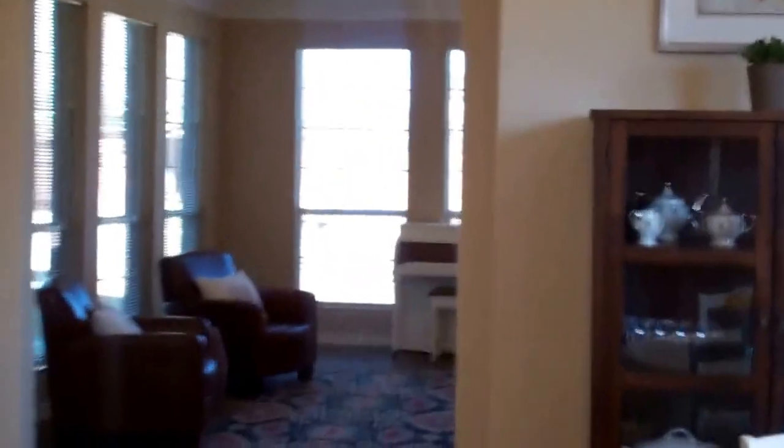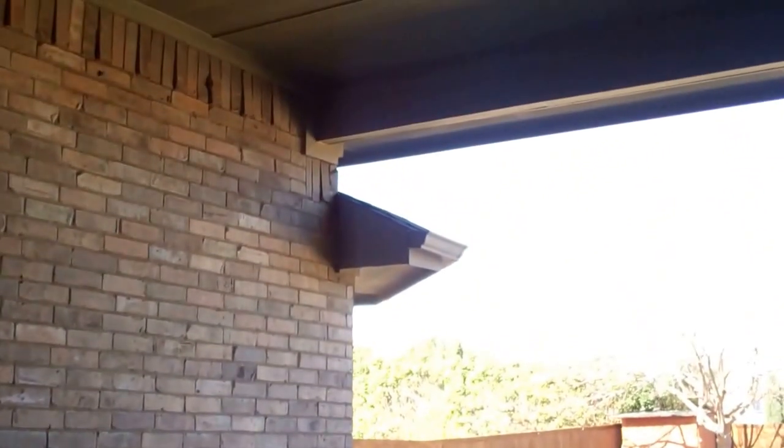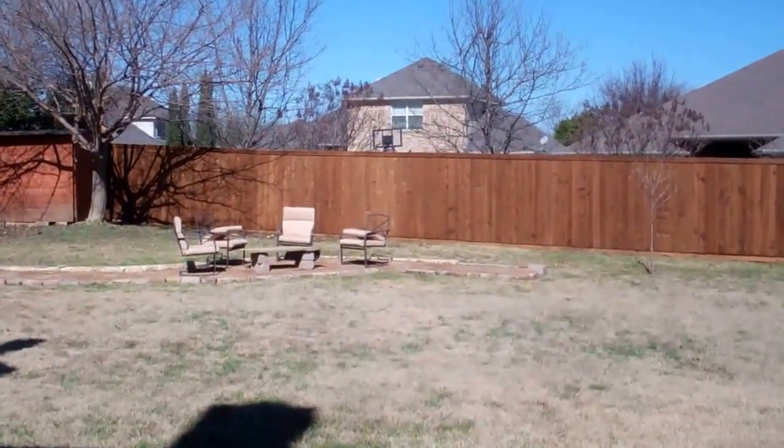And now we will go into the living room and out to this large covered patio. So here we have the covered patio, just great for entertaining, and a beautiful, large backyard.